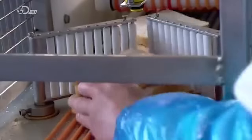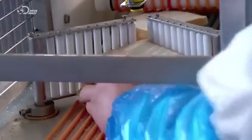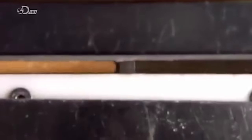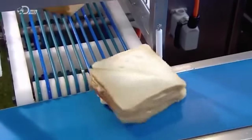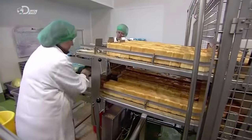Here, each sandwich is cut in half and scanned for contraband material that workers may have lost in the product, such as fingernails, wedding rings, fingers, guns, and sandwich pornography. Sandwiches found to be guilty of smuggling are sent to a sandwich internment camp.